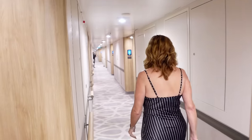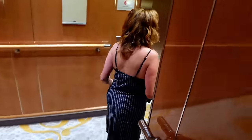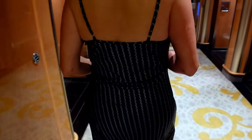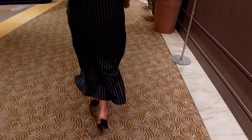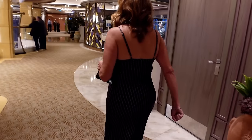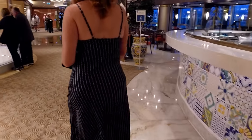Let's do it. Time to find a pre-dinner cocktail. And tonight's dress, I'm not sure you can see it, it's running away from me. Looks like it's black with some kind of squiggly white pattern all over it. And it has straps, no shoulders. Length is about three-quarter length. Black, pointy, witch-like shoes, and some kind of a carry-on clutch type of purse.